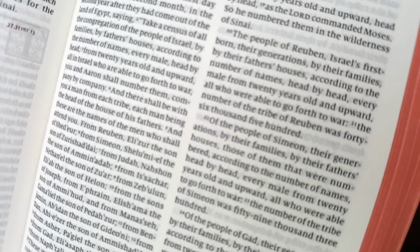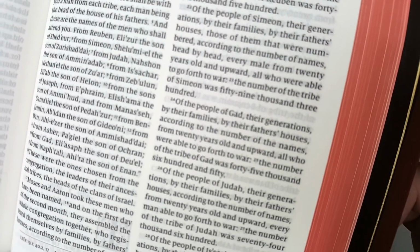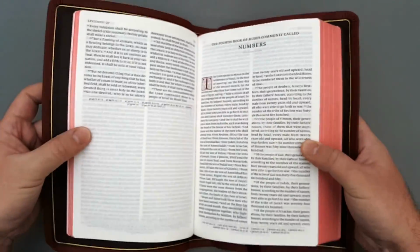Let me see if you can see some of the show through there. It is line matched. At least it has that going for it, so that'll mitigate some of the show through.